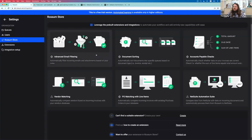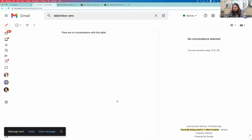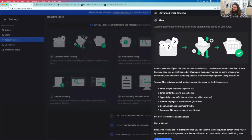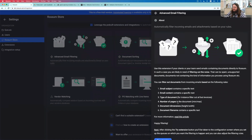So let's take a look at what we can do. We can send this email in. We will come back to it in a moment in the Rossum platform itself, and let's take a look at those extensions. We can set up advanced email filtering, which is exactly about stripping documents like this leaflet that we are sending. We don't want this kind of documents, right?